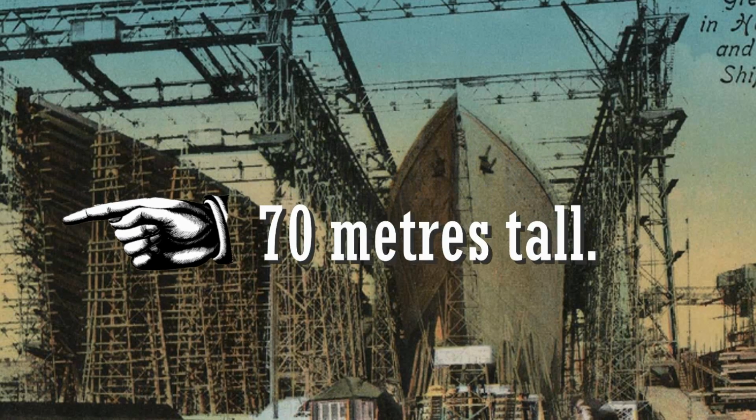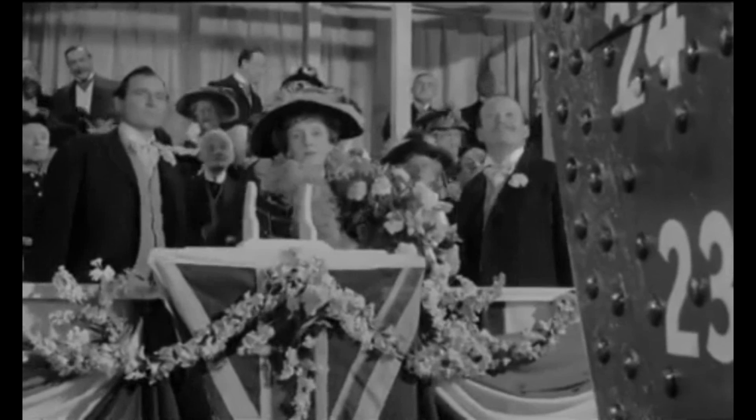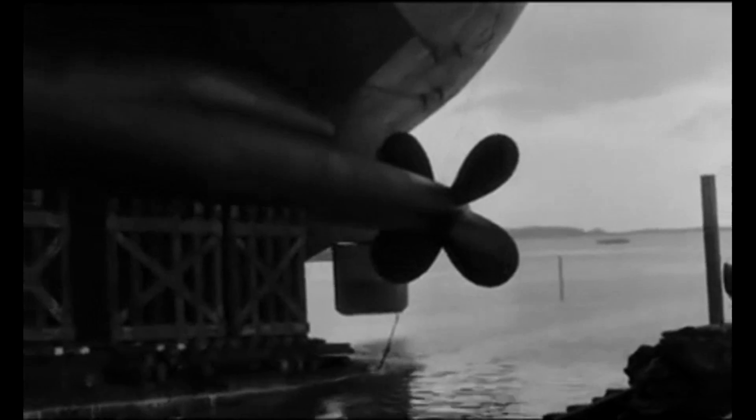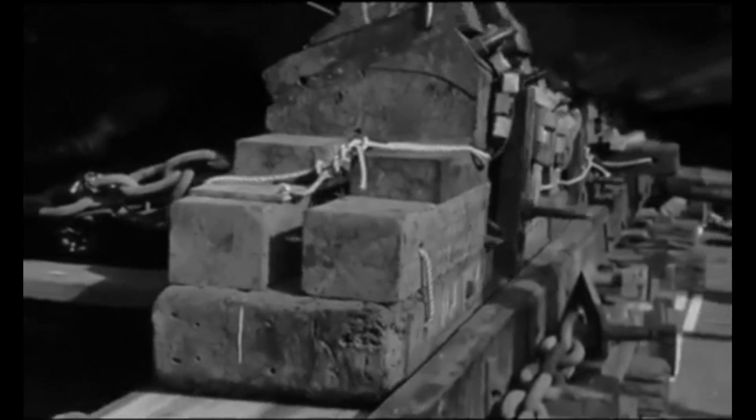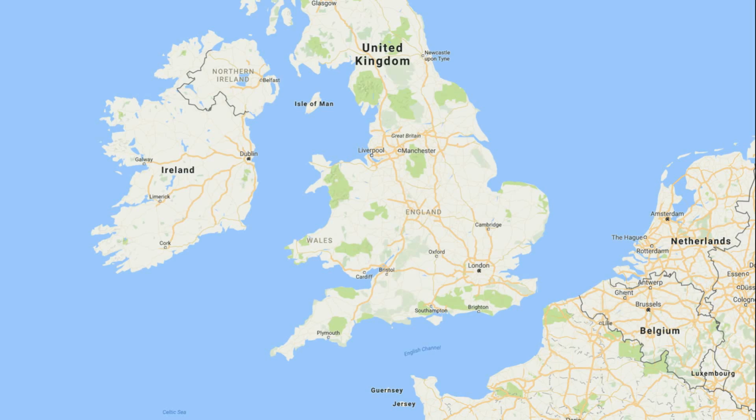Like seriously, those gantries are massive. The shell of the ship itself, as well as the piece, were launched from the slipway just after noon on the 31st of May 1911, and was entirely finished by the 2nd of April 1912, still docked in Belfast. It then conducted sea trials over the course of 12 hours, and then managed to finally make it to Southampton by the 4th of April, where she docked.